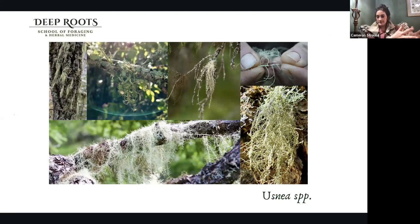This is Usnea. Is anybody familiar with Usnea? Yeah. So it's often confused with reindeer moss, which grows on the ground. They're both lichens. Lichens are symbiotic relationships between bacteria and cyanobacteria and lichen fungus, or algae and fungus.